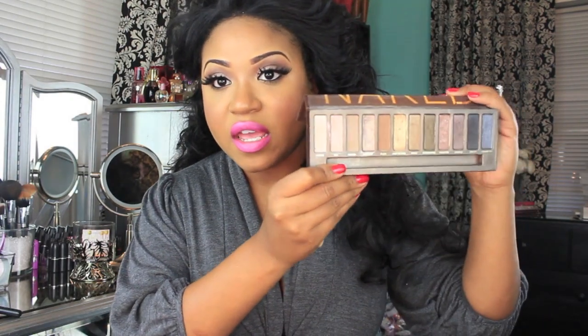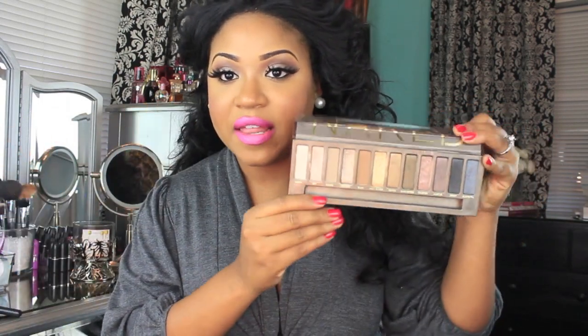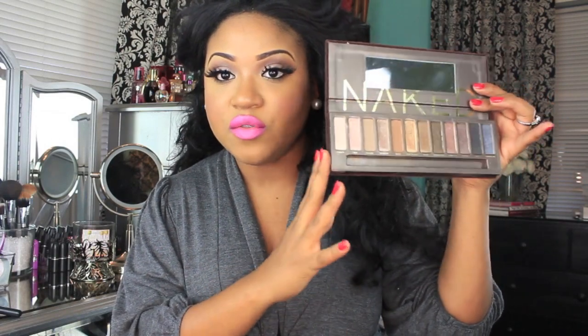And I also wanted to mention the Naked palette. Now me personally, I didn't use this too much on myself, but every time that I did a bride's makeup, I was reaching for this. This is perfect if you want a neutral eye and you want all of the colors in one and you don't want to have to worry about going out and buying different colors. Go for the Naked palette.